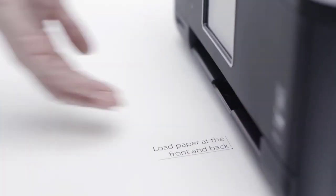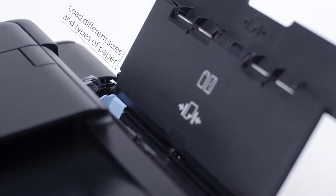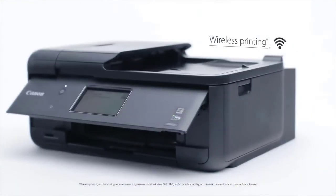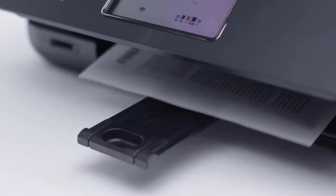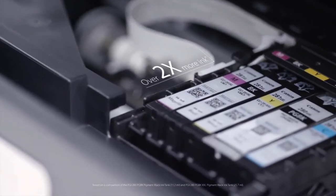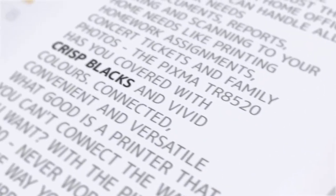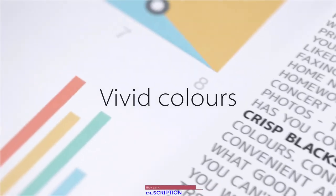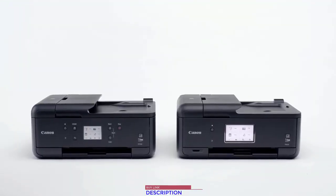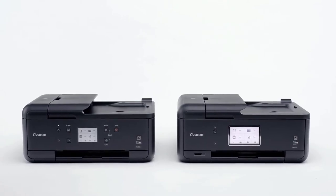Load two different types of paper in the front and rear tray so you don't waste time switching between paper types. Hit print from any compatible device with a wireless connection. Reduce your paper cost and be eco-friendly with double-sided printing. Optional high-capacity ink tanks give you more prints and keep you up and running for longer. Create high-impact prints with crisp blacks and vivid colors. From professional reports to high-quality family photos, the compact Canon Pixma wireless all-in-one printer covers all your home office needs.